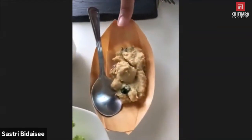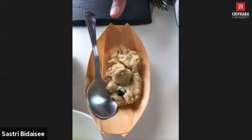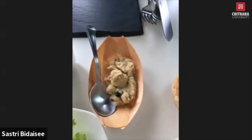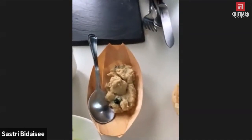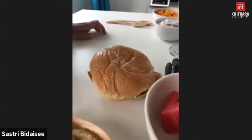Then we have here a curd and tahini mixture, which we're going with mint, which we're going to put into the burger. So this is for flavor profile. The nutrition in this is not as much, it's just to add profile flavoring. And this here is a Kaiser roll, which is a multi-grain roll.